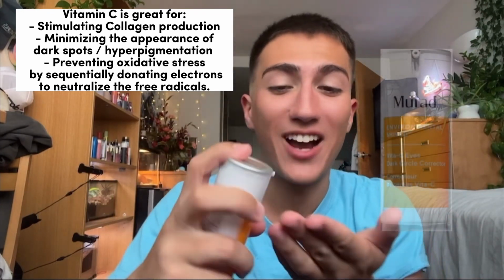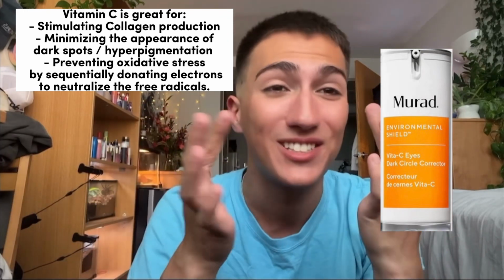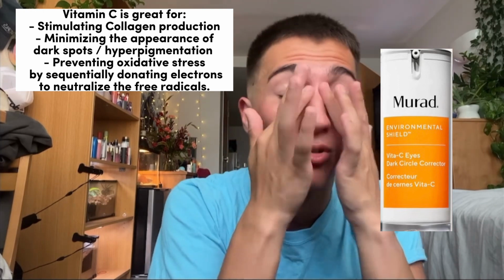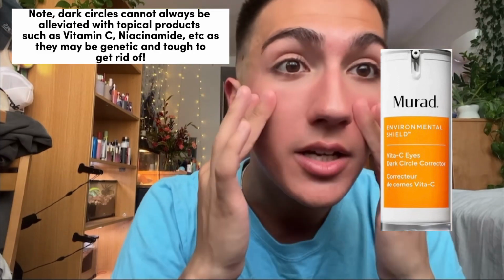Now, for under the eyes, I've been using this Murad vitamin C eye cream. I think they kind of do the same thing, but honestly, I have it and it definitely made my under eyes brighter because, oh my god, I have some dark circles. So it definitely has brightened up my under eyes.